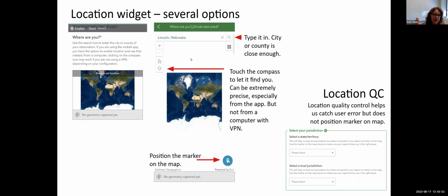It might be more problematic in one of those huge counties in Arizona. Maybe there you'd want to use the city name. But there are a variety of different ways. Probably the easiest is just use the app, let it do it for you, or you can touch the compass, and depending on where you are, it might locate it pretty evenly. Note that if you're using a VPN on a desktop system, you cannot let it automatically find your location, because then it will be some random location around the globe.